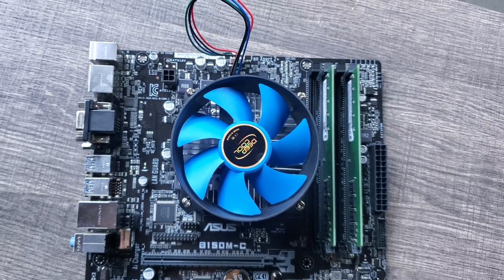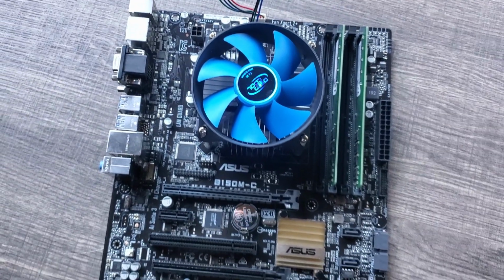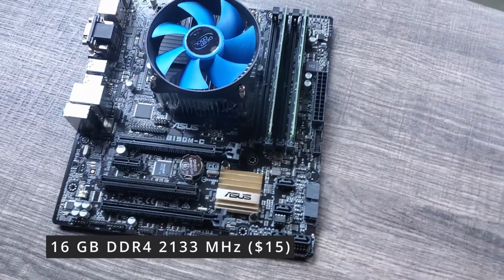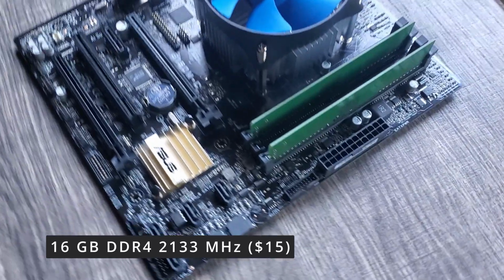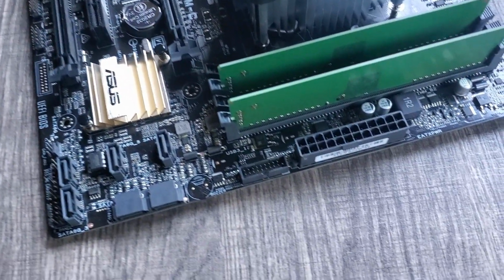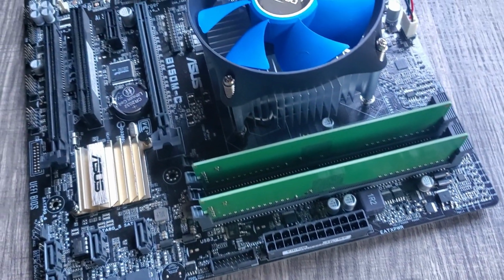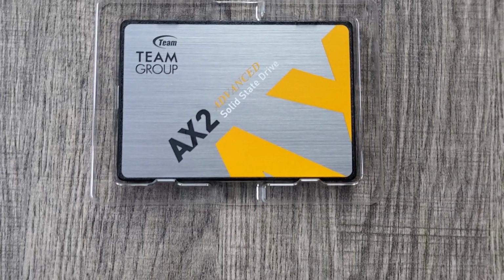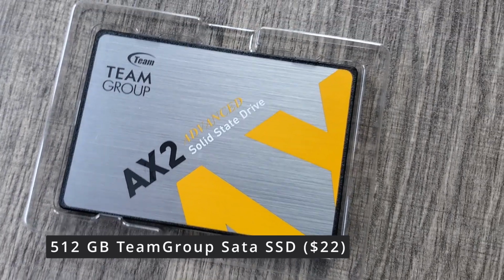For memory, I managed to secure a solid deal on two 8GB sticks of DDR4 RAM. This 16GB Micron kit cost me just $15 on eBay and should perform well despite the slightly slower 2133 MHz speed. And in a build like this, where price and functionality matter more than aesthetics, fancy heat spreaders or RGB lighting are unnecessary. Moving on to storage, I chose the 512GB Team Group SSD that I've used in previous builds.